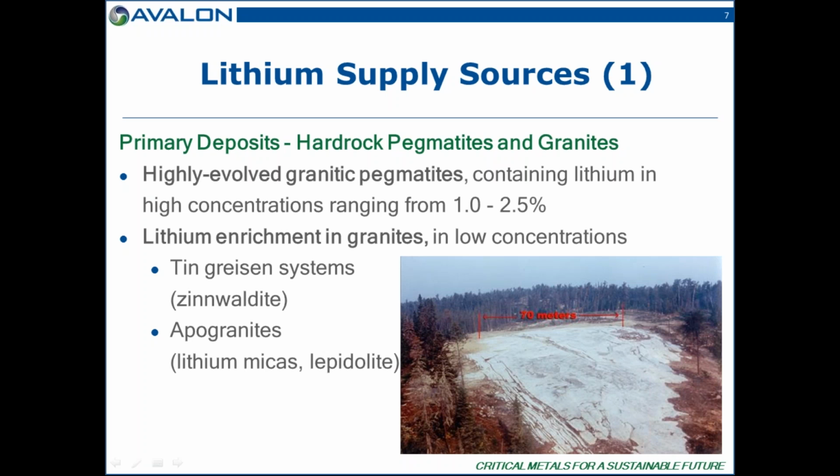Then some of the examples of lithium enrichment in granites where it can be recovered as a byproduct are actually tin greisen systems. That's what we have at our project in Nova Scotia called East Kemptville, where lithium occurs in a mica called zinnwaldite, actually in the rocks peripheral to the main tin resource, but potentially recoverable as a byproduct.